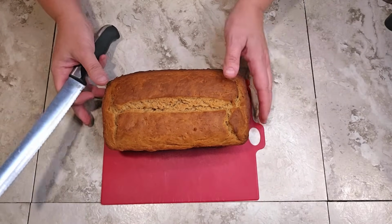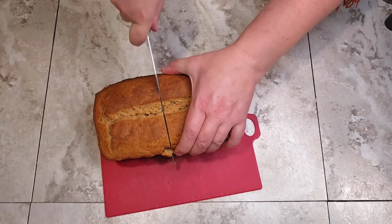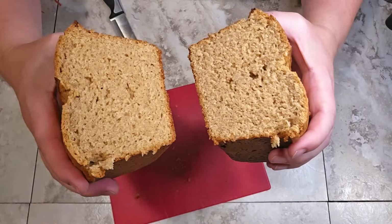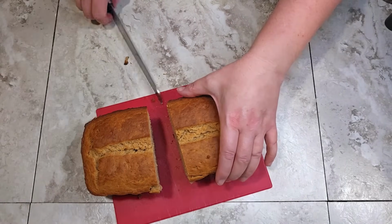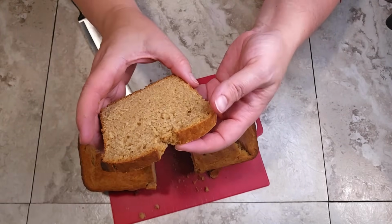Now let's cut into the peanut butter bread. Just going to cut it right down the middle so that we can see how it looks. That looks really nice. It rose a lot. Feels nice and moist. It smells very peanut buttery.